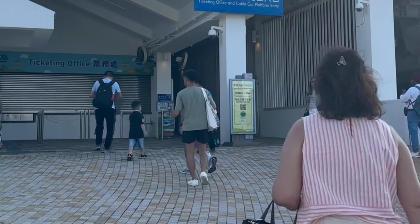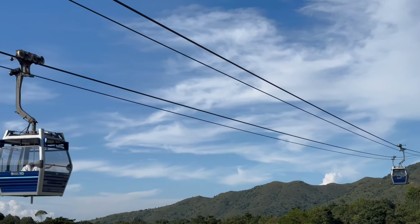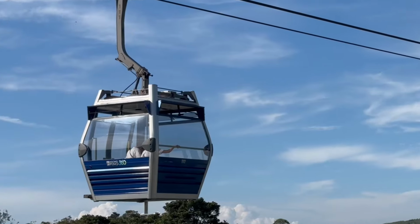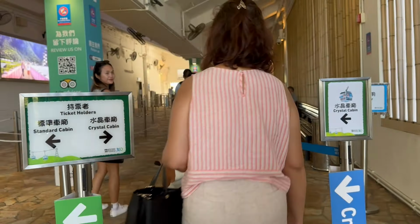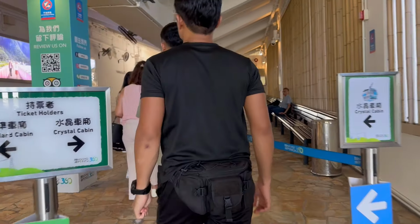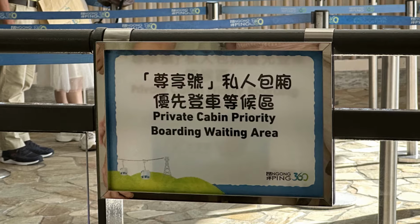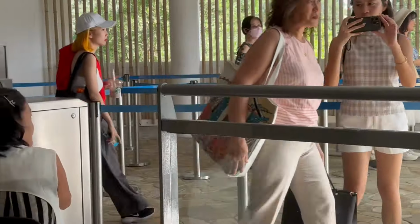The Hong Kong International Airport is located at Lantau Island. We opted to visit the Ngong Ping 360 cable car and Big Buddha right after our arrival. We had our Octopus card loaded with about 100 Hong Kong dollars each of us.